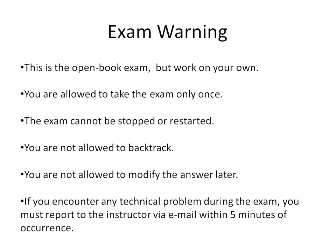Quickly, just to repeat the exam warning: it is an open book exam, but it's not a group exam, so you do have to work on your own. You are allowed to take the exam only once, therefore you cannot stop and restart the exam. Once you start, you have to complete it, and if you don't complete it, whatever you stopped at is the amount that will be submitted. You're not allowed to backtrack, so you only get to see each question once. Even if you make a mistake in choosing an answer, there won't be any chance to go back and switch the answer later.